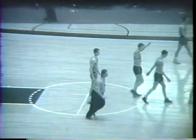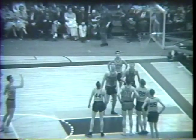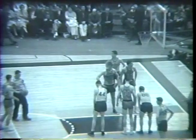There's a pass into Coleman. A one-hand jump from the side. Goes in, comes out. And Earlington gets the ball. Taking it is Robinson of Earlington. And a foul called on Robinson of Weyland. That is his fourth personal foul. One shot coming to Robinson. It is good. Nice point in the game for Robinson.